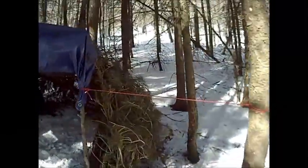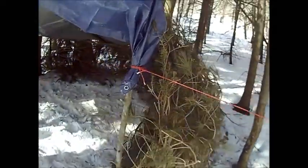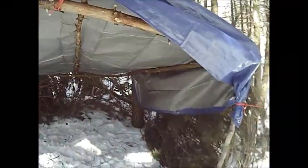So far, we've been doing fairly intense labor here for about an hour and a half now. Things are coming along pretty nicely. If you look around, you can see we've got pine boughs along the sides and the back. We're lashed off to our trees with paracord, so it's not going to go anywhere for us. Inside, you can see we'll be side by side, head up.